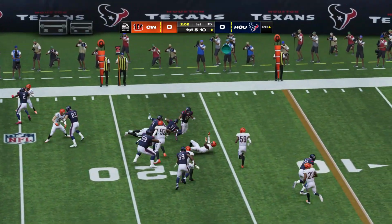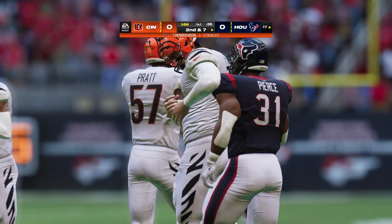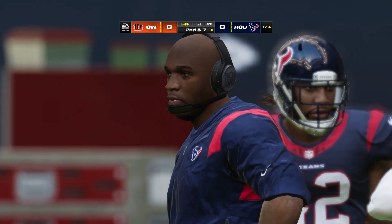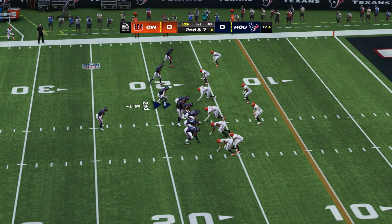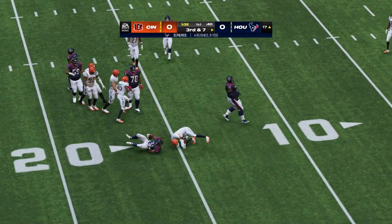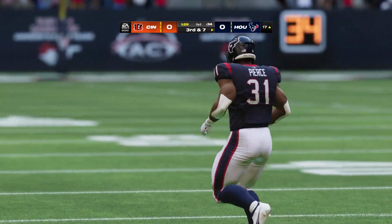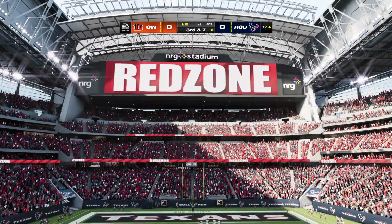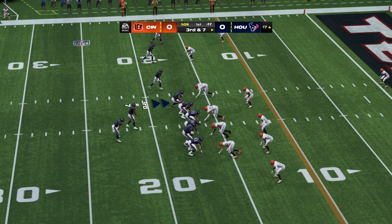First and 10, it's Pierce. And he'll get this one down to about the 17. Trey Hendrickson, the one who gets him on the ground. So from the 17, here's second and 7. And Pierce gets it again on second down. He'll pick up only a yard there, and it'll leave him with a 3rd and 7. So 7 yards from the first down here as they come up to the line of scrimmage.